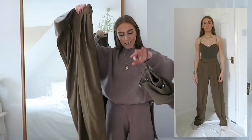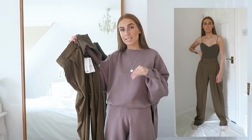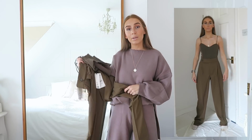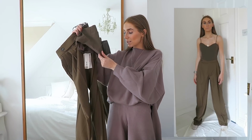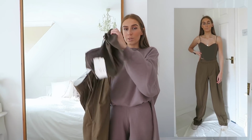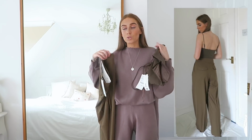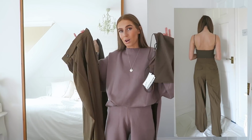But these are a slightly similar colour, but they, how many times can I say slightly in a sentence? They also don't fully match, which is quite annoying. This is slightly darker than this one. I've just said it again, haven't I? But I'm hoping once they're on, they might not be too noticeable that the colours are different, because online this looked so nice as a little set. But in person the colours just aren't quite there.